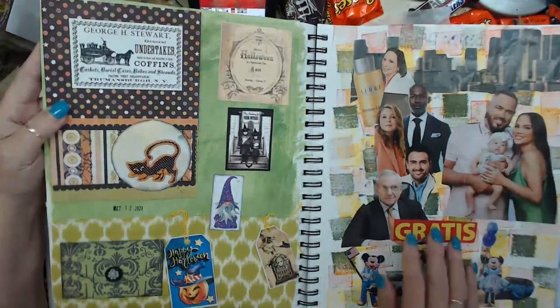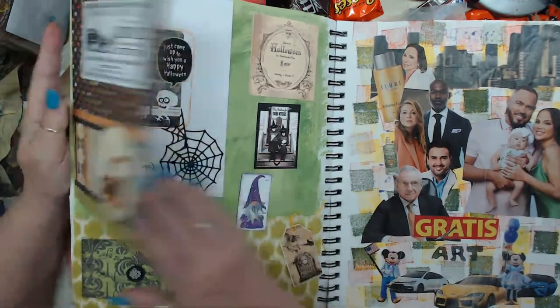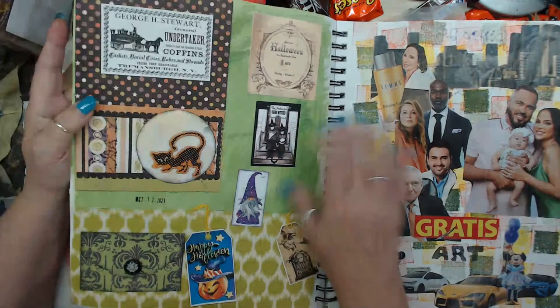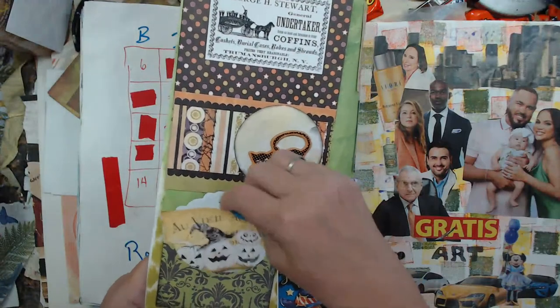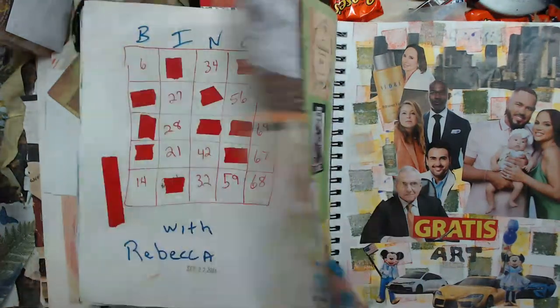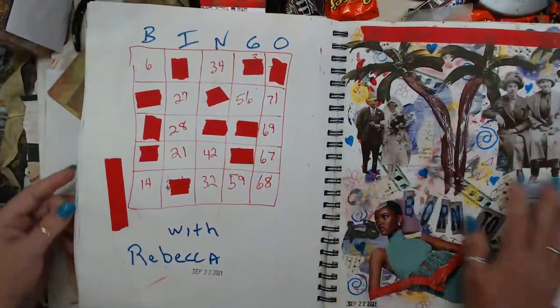This goes back to the end of September, and we started getting some Halloween cards. This was from Mindy, and I did a little Mindy page. That's cute with the envelope down here, and I have a little card in here. That was so cute. Some tags. And this was the last part of September, too.